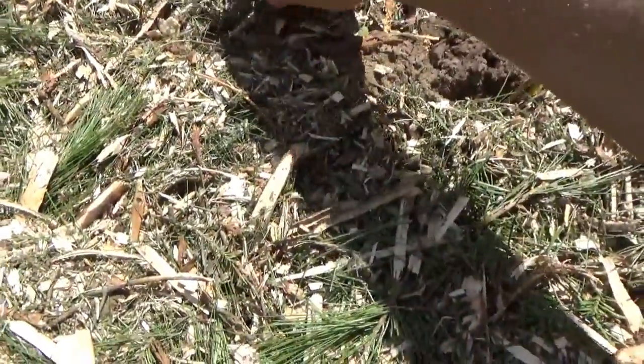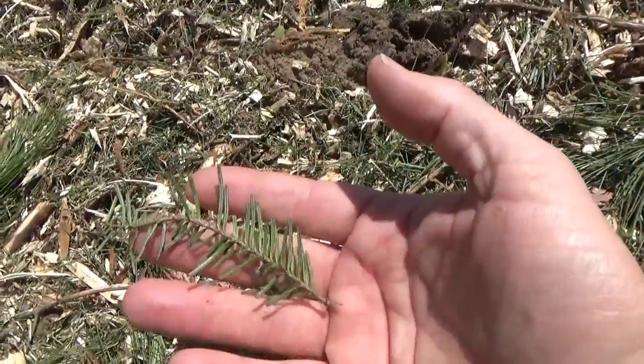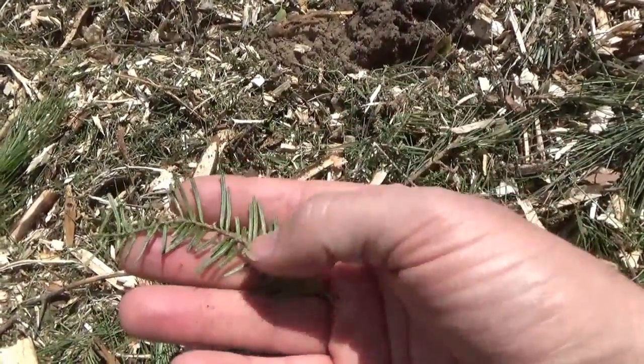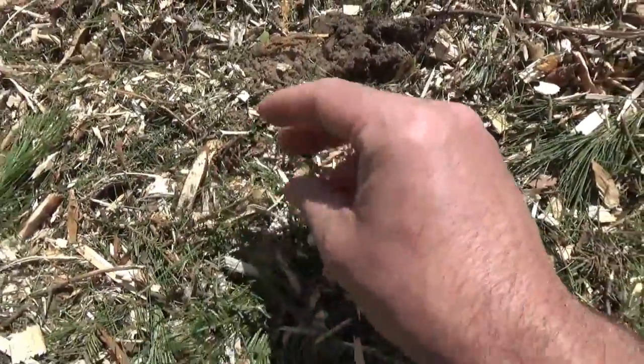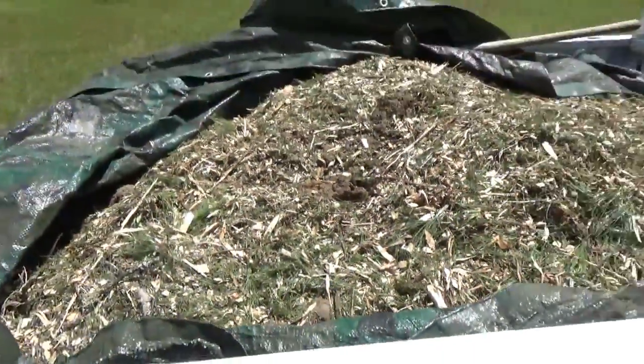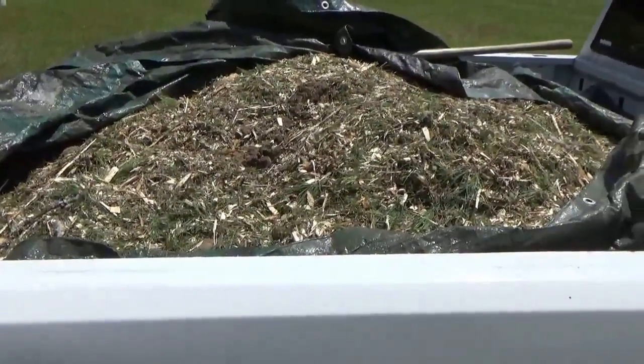But there's this stuff here. I'm not an expert on the evergreens, but I'm not sure what that is. But it smells like there's cedar in here. Anyway, I've got a full truckload. And that's going on our garden pathways to stop growth.